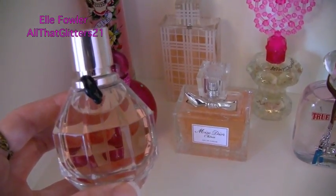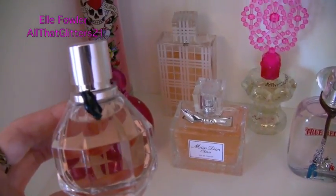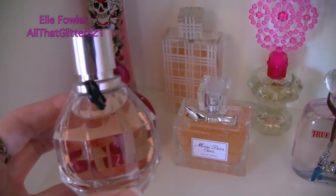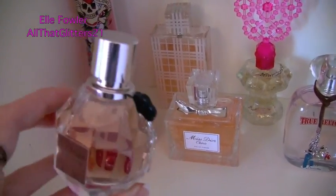Okay, the next one is Flower Bomb, and I bought this one because at the time it was being raved about on YouTube. A couple of the gurus were talking about how this was their favorite one. So I went out on a limb and I ordered it online because we didn't have it at any of the counters near me. And I actually don't like it that much, so I don't wear this one that much.